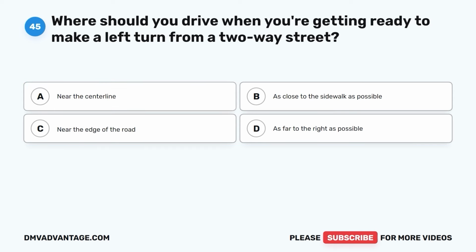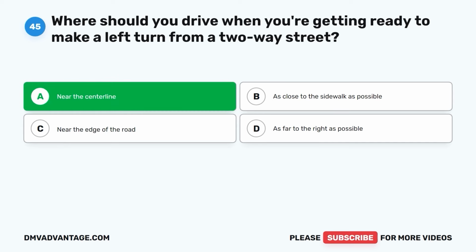Question 45. Where should you drive when you're getting ready to make a left turn from a two-way street? A. Near the center line. B. As close to the sidewalk as possible. C. Near the edge of the road. D. As far to the right as possible. The correct answer is A. Near the center line.